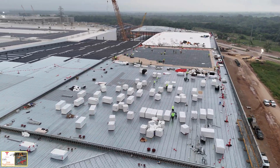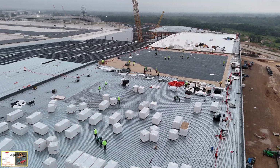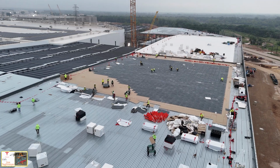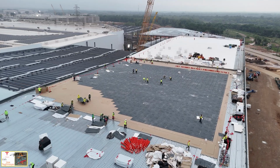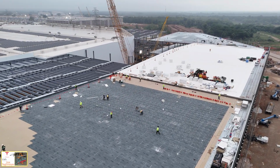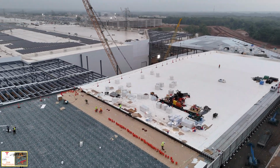We also see more of the insulation packages that have been delivered. This is for 2 layers of insulation. We can see the work of that underway right now with the crews in this middle area. And then the white weatherproof membrane will be glued down on top of this insulation, and then they will finish out the rest of the roof, and it will look much like what we're seeing here in the middle of the screen.